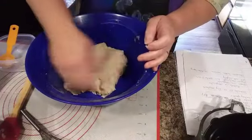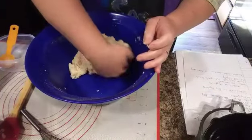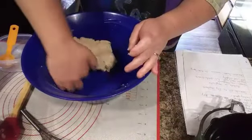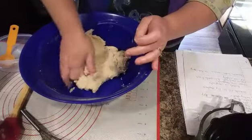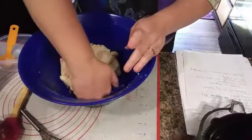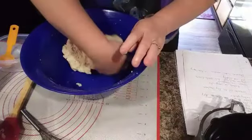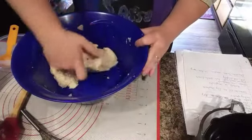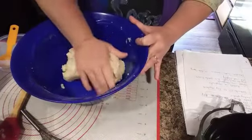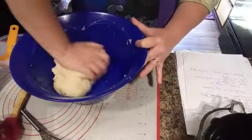So this still feels a little dry. Let me see if I can make a donut out of it before I add more water. She said it'd be a little bit sticky, but not too bad, and that's what it is. I don't want it to be too moist because the very first batch I made was good at first, and then they were super, super soft, and they deflated a little bit.